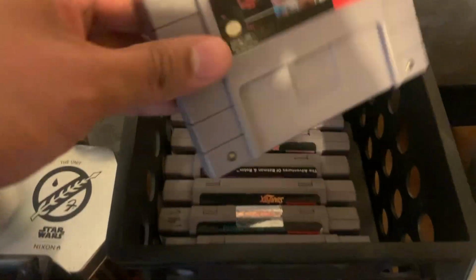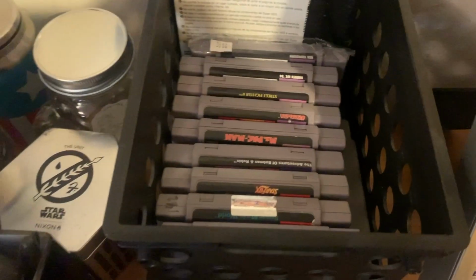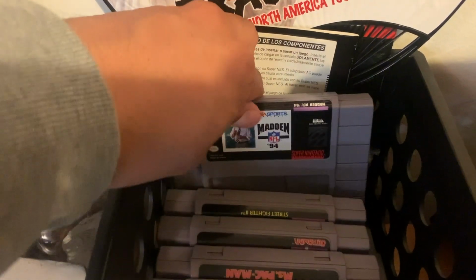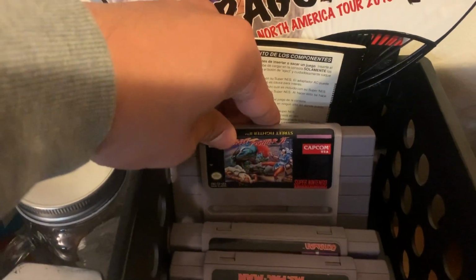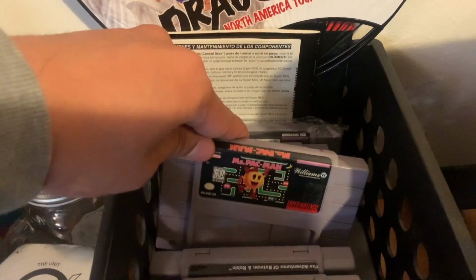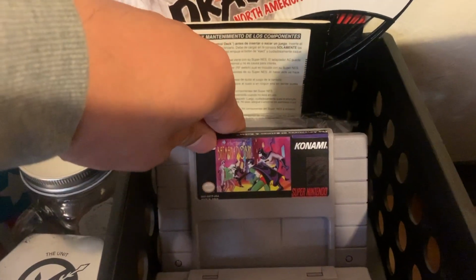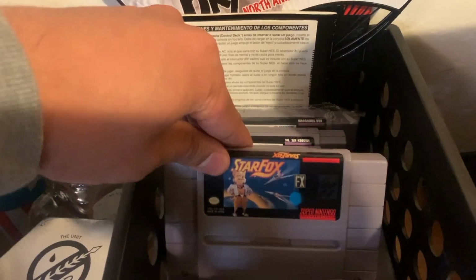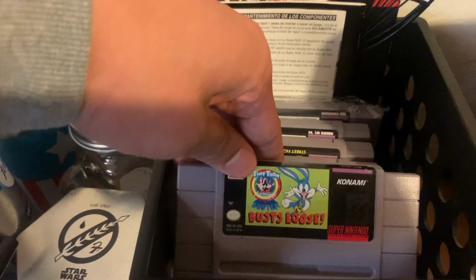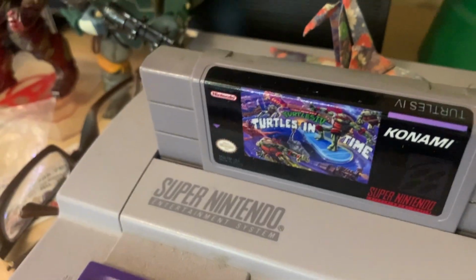Over here, it's my small collection of Super Nintendo games. I have WWF Royal Rumble, NBA Showdown, Madden 94, Street Fighter 2, Ultraman, Ms. Pac-Man, Adventures of Batman and Robin, Star Fox, Super Mario World, and Tiny Toons. And the last game I was playing was Turtles in Time.